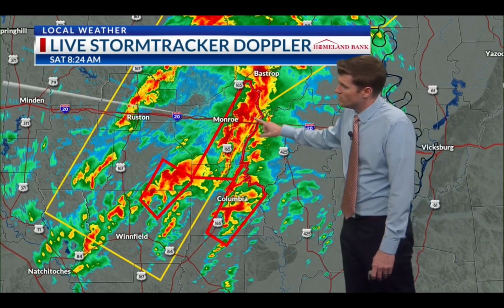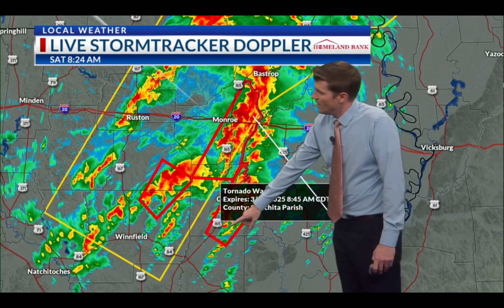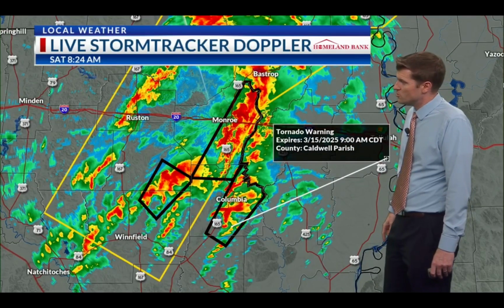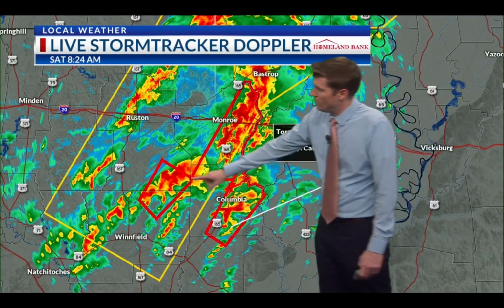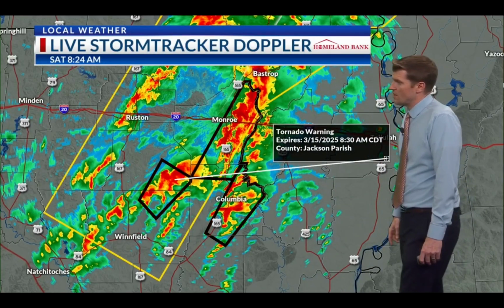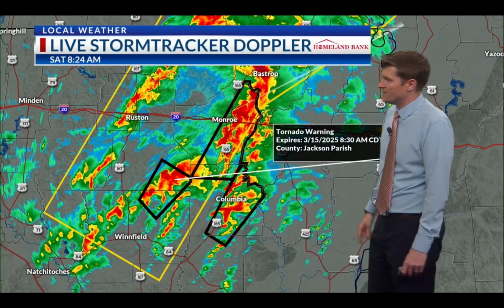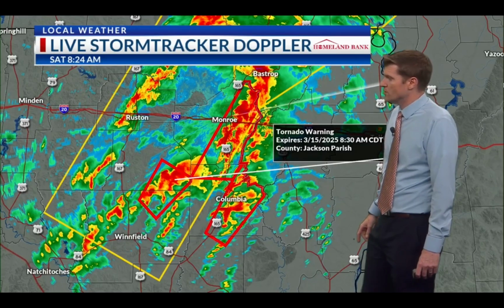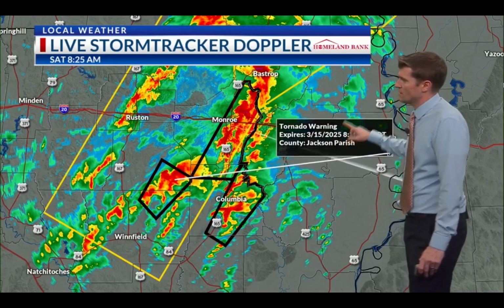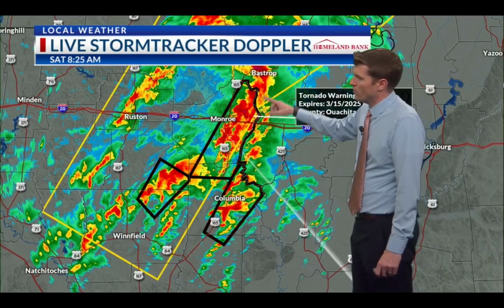And again, these 3 tornado warned storms: eastern Ouachita Parish and northern Caldwell Parish until 8:45, northern LaSalle Parish and eastern Caldwell Parish until 9, and then the Winn and Jackson Parish tornado warning that goes until 8:30. So it's got about another 5 minutes on that storm, and it still has that rotating appendage back to the southwest. I wouldn't be surprised if we need a new severe or a new tornado warning with that, but we'll just wait and see what the National Weather Service does. They have about another 5 minutes before they need to make a decision on that particular tornado warned storm.